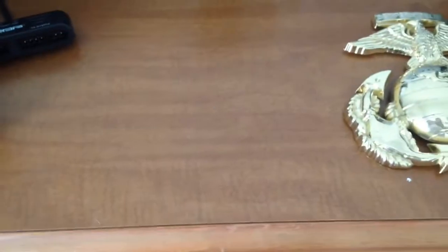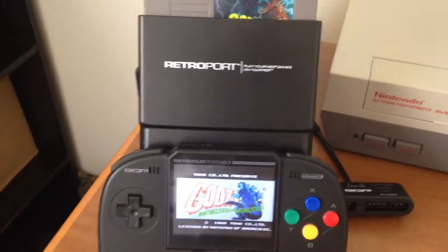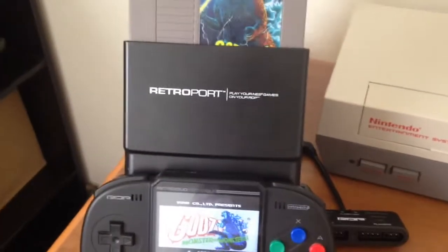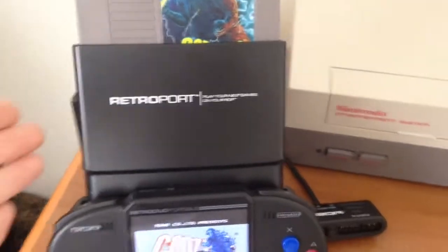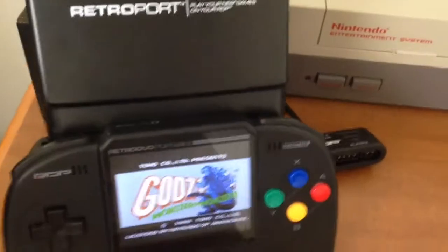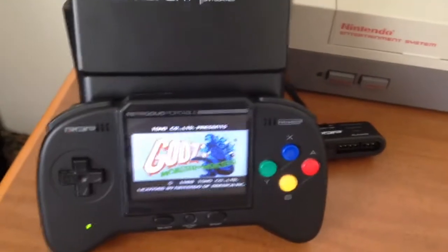Alright YouTube, so we are here with my consoles. First off is the Retro Duo Portable. This is a portable NES and SNES in one. Now, this Retro Duo Portable, I love this system a lot. I would totally recommend you guys buying this if you find it for a great deal, good price.